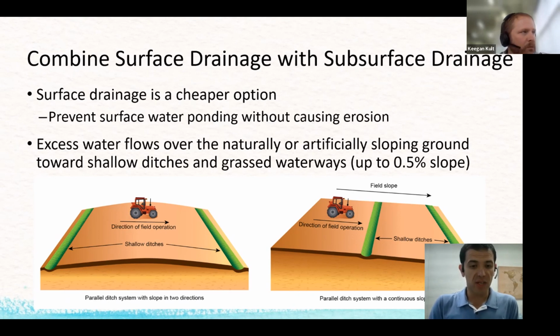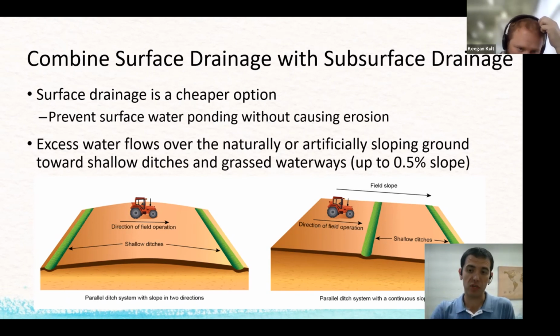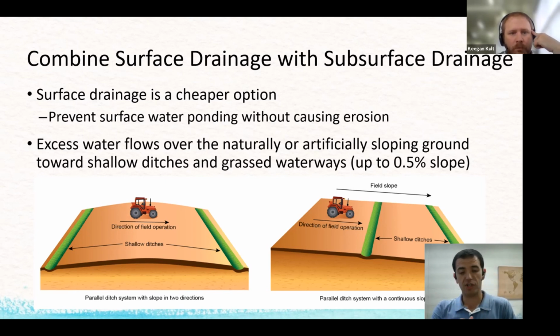The one on the left has a slope in two different directions, like a crown. On the right, the field slopes in one direction, but shallow ditches or grass waterways intersect surface runoff. That's helpful. It's going to take care of some of that extreme heavy rainfall, where the soil may not be able to handle it in terms of infiltration and there is runoff. But this will help improve the drainage system. In North Carolina, I know we visited Muhammad's site. They have these surface drainage systems in some places.